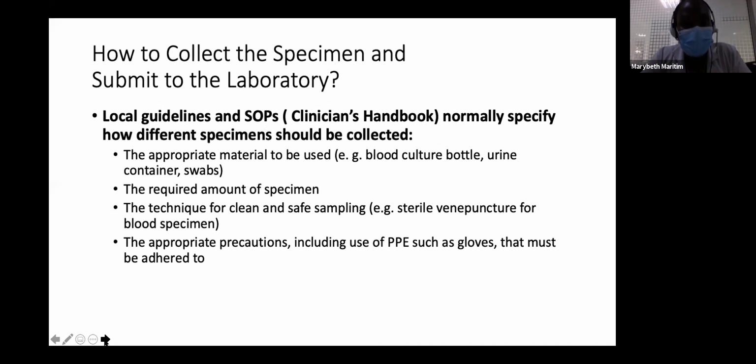So we know we have the local guidelines, and we've talked about the clinician's handbook that will specify how different specimens should be collected. And basically, the appropriate material has to be used to collect the sample. And we had in the past a shortage of blood culture bottles, but that problem now has been surmounted, and we have adequate blood culture bottles. We also have the urine containers as well as the swabs.